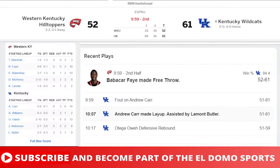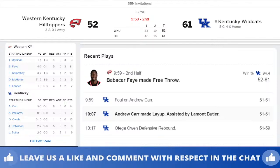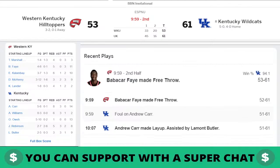We are seeing balanced scoring from the Hilltoppers. A couple of games this year we have not seen that, and McHenry's not had the big game, and Lander's not had a game, and Marshall's not had much of an offensive game. Everyone else picking it up. Yeah, I've seen 9 Toppers get in the scoring column. Colombe kind of leading the charge.